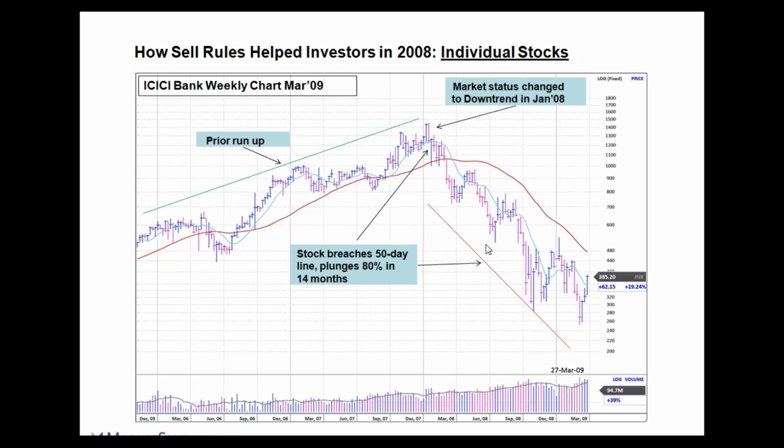So once again, here you can see what happened to ICICI Bank and how just the change in the market affected this stock. This was when we changed the market condition, in January 2008. The stock had been rallying prior to that. It was doing fine, but just after the week where we changed the market condition, it broke below its 50-day moving average, and then it never recovered from that level.